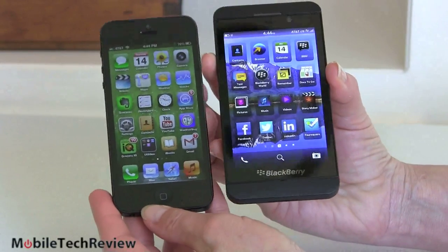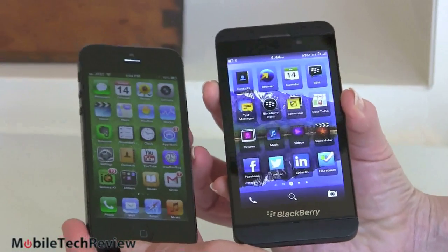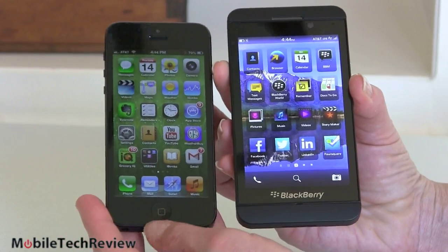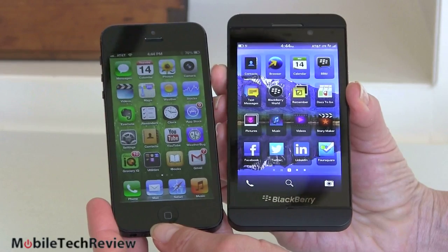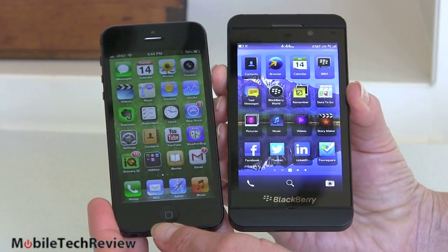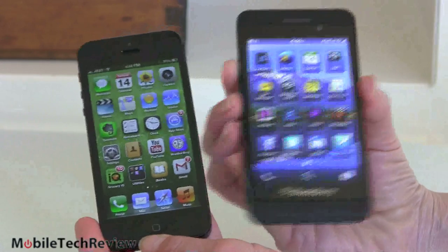And now for a size comparison, here we have it next to the iPhone 5. Boy, they look like they were separated at birth, don't they, from the front view, except we have that home button on the iPhone. So the BlackBerry is just a little bit taller, still very manageable by today's phone standards. It feels okay in the pocket. Doesn't feel too heavy, doesn't feel too light. They got the weight just right.